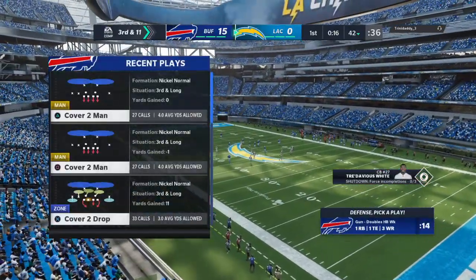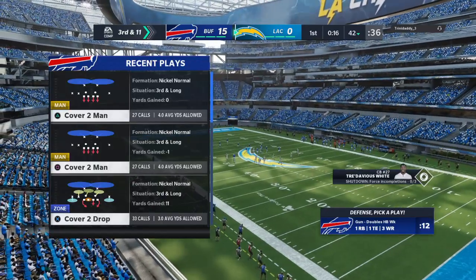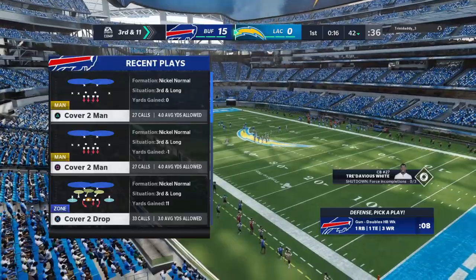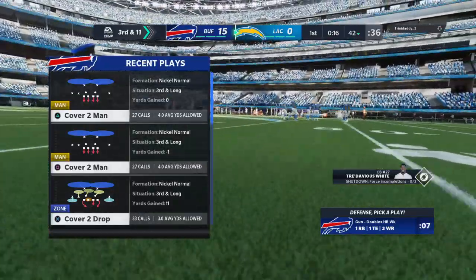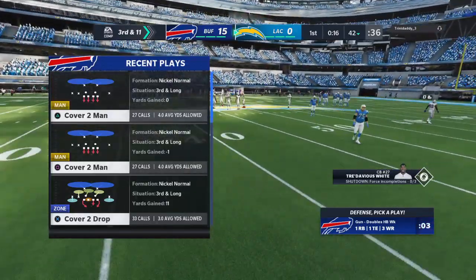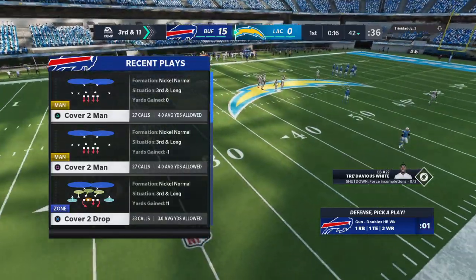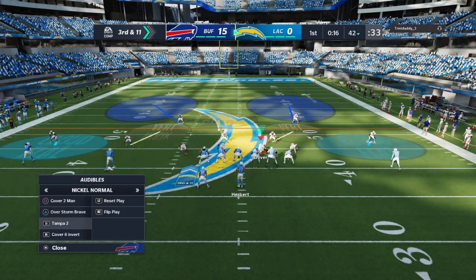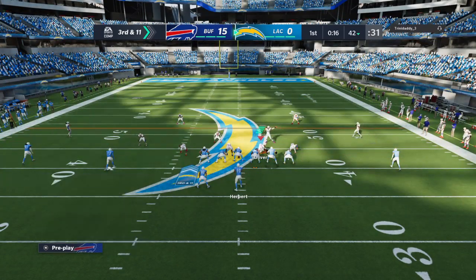A lot of times it's that first read that you have. Maybe you get it in pre-snap, and he locked in on his target, but he was covered quite well, and that one's incomplete. An incomplete pass on that last play, and that means they'll need to come up with something here on third down.